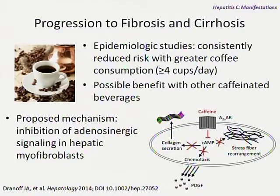If Waldo's not working for you, have a cup of coffee, and if you have hepatitis C, have several cups of coffee. Several epidemiologic studies have shown consistently reduced risk of progression to fibrosis or cirrhosis with greater coffee consumption, particularly 4 or more cups a day. Less consistent association with other caffeinated beverages. Recently, it's been proposed that the molecular mechanism for that action by caffeine may be through direct action on the hepatocytes.